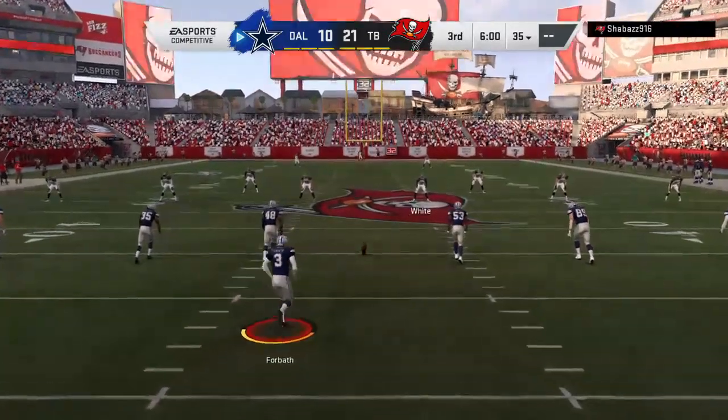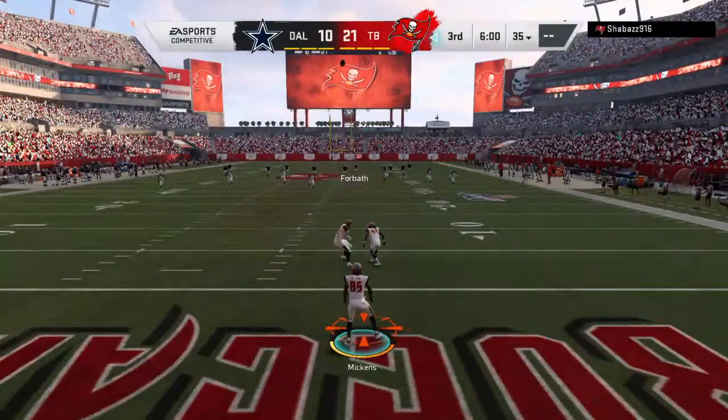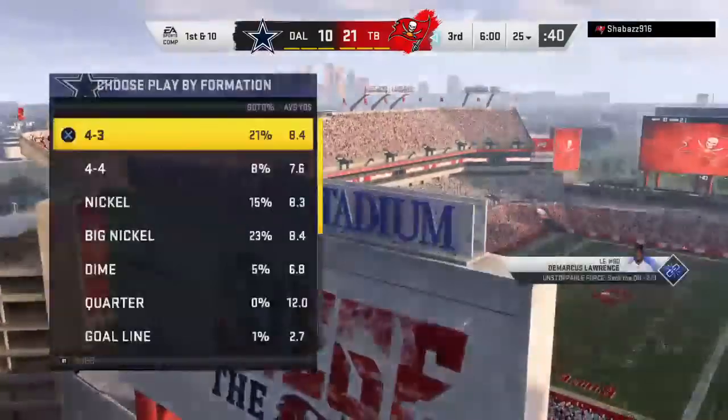The Bucs with the lead, and they'll get the football first as the second half is underway. And no return on this one as the fair catch is signaled for and taken.